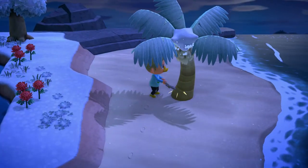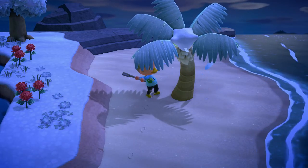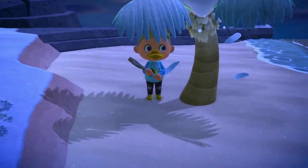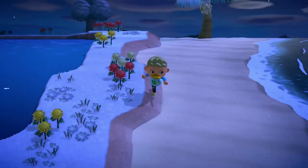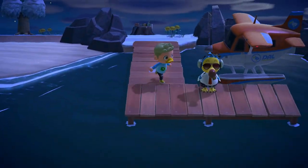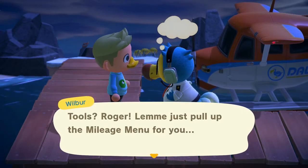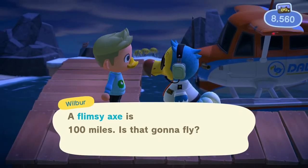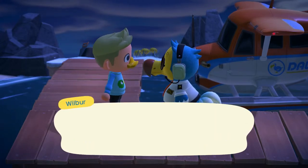Let me go ahead and break this axe real quick because we need to break 100 of them anyway. Die, tree! Die! There it goes. I think that's everything I can do here, so let's just do some fishing. I'll probably upgrade this one.